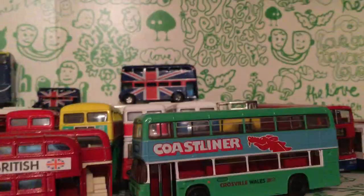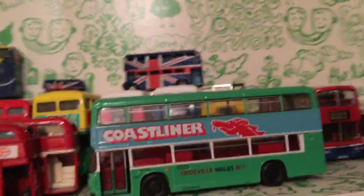So, this bus right here is a Leyden. This is a Coastliner. This is used in Wales. This is a very nice little bus here. It's made by Courtyard. I bought this from a market stall with a Dennis Trident iRevo bus. And yeah, I think they're very nice.